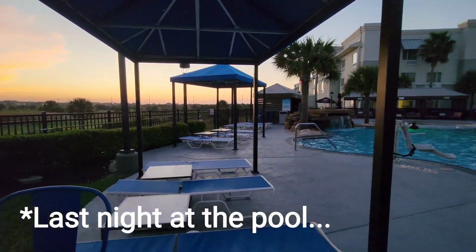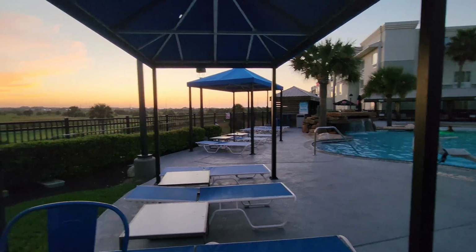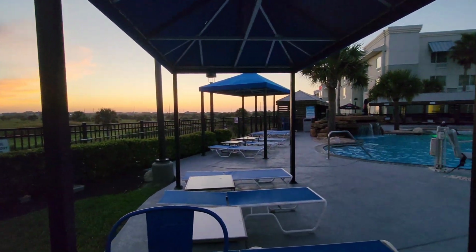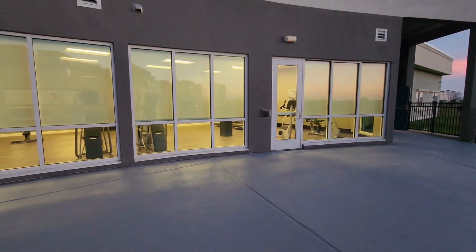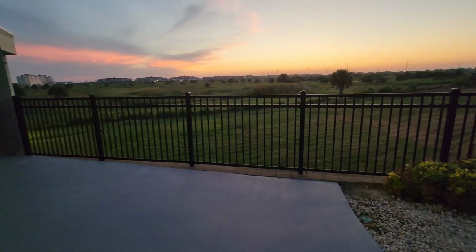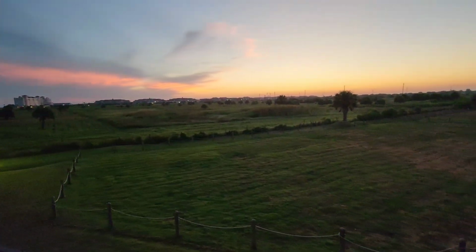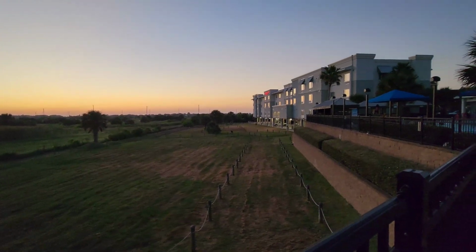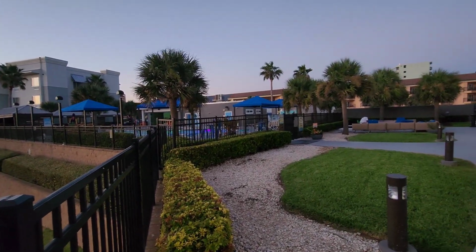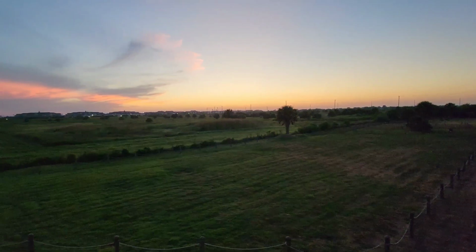Y'all check out how awesome their pool is. I just wanted to show y'all this. Not really film anybody, but check out the little waterfall and the gorgeous sunset over here. That's awesome. They even have a little gym right here by the pool area, but I have to take a moment just to show y'all how gorgeous the sunset is over here. Look at all this. That is TownePlace Suites right next door. Then you've got the pool area in between. But yeah, not too bad of a spot here in Galveston to stay. I've enjoyed it so far.